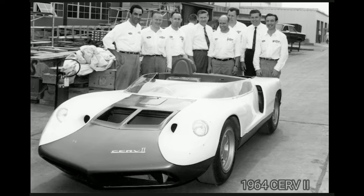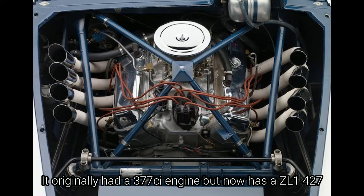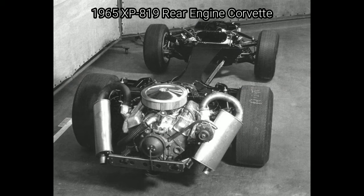So I know what you're thinking, a lot of these don't look like Corvettes, and they don't, because they are specific purpose-built vehicles for engineering research to test the performance, handling, engine capabilities, brakes.